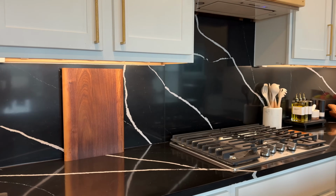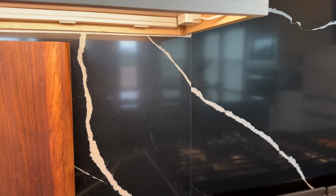The only part that I am kind of bummed about is the seam, and maybe it's just me being super type A. Maybe it's because my eyes know exactly where to look, but my eyes are drawn to the seam every time I look at the backsplash. I think it's probably just the nature of it being directly across from so many windows.